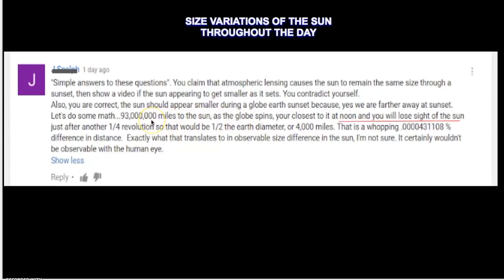But this person said that if the earth is 93 million miles to the sun, as the globe spins, you're closest to it at noon, and you will lose sight of the sun just after another quarter revolution. So that would be half the earth's diameter, or 4,000 miles. That is a whopping 0.00000431108% difference in distance. Exactly what that translates to in observable size difference in the sun, I'm not sure. It certainly wouldn't be observable with the human eye. And I believe you were right, not making fun of you at all.